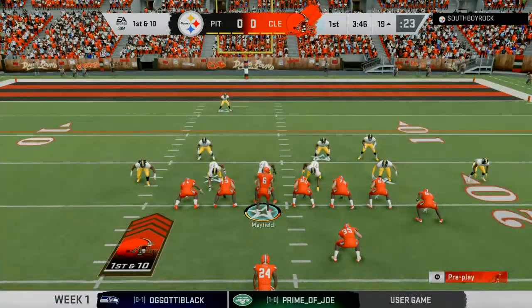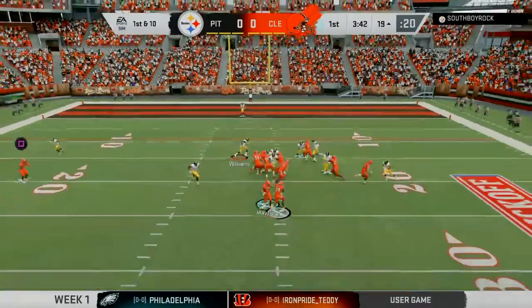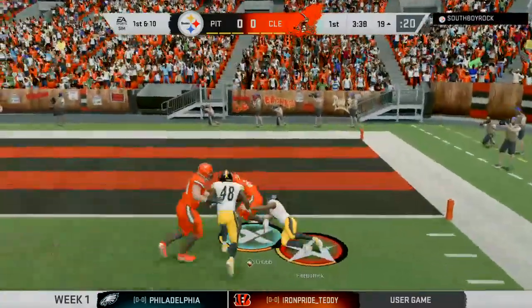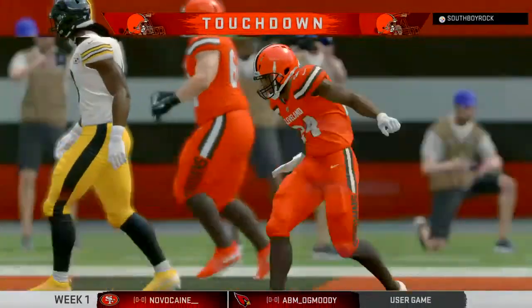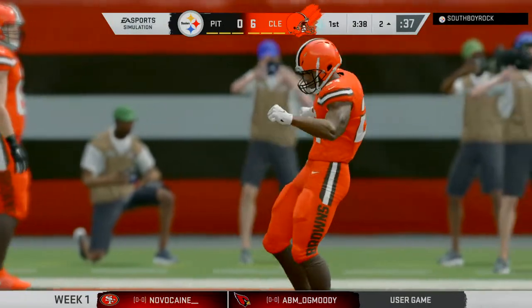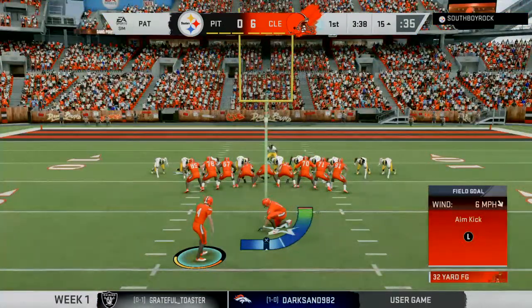But I think this is part of where scripting comes in. We always hear about the scripting of plays, how they're going to be called. Everyone dress rehearses their script, and right now they're following it to a T. And he is into the end zone. Touchdown, Cleveland. Scampering home from 19 yards out. And the Browns take it right down the field and score on the opening drive.